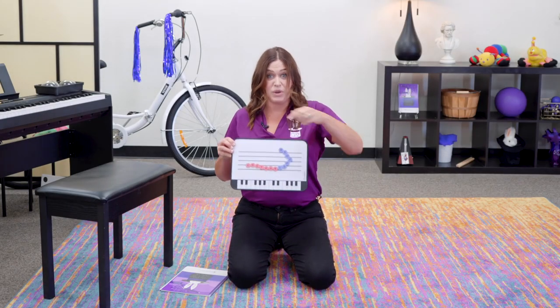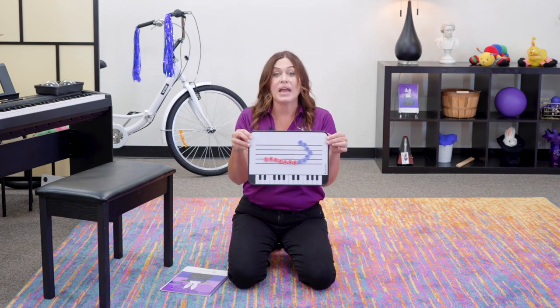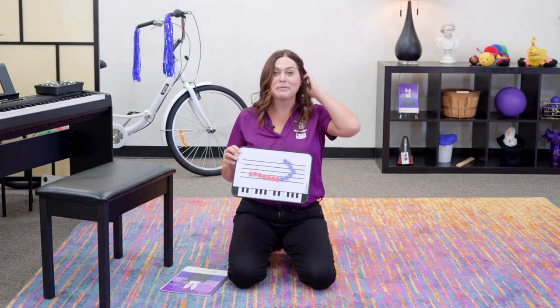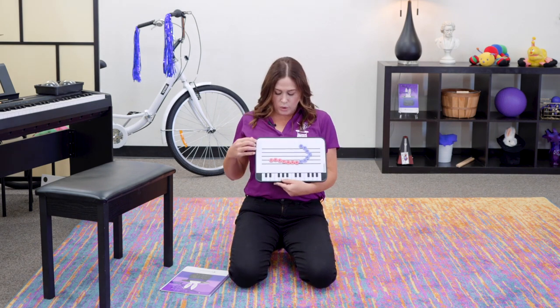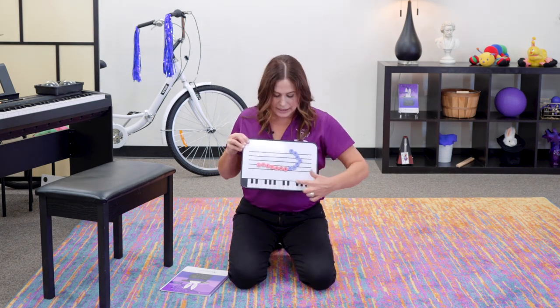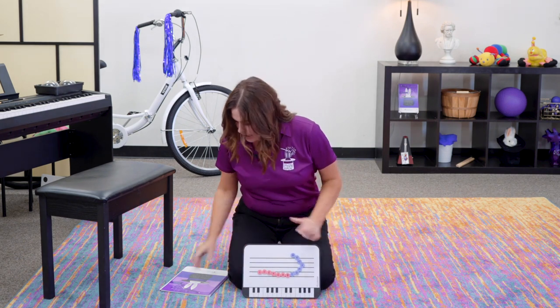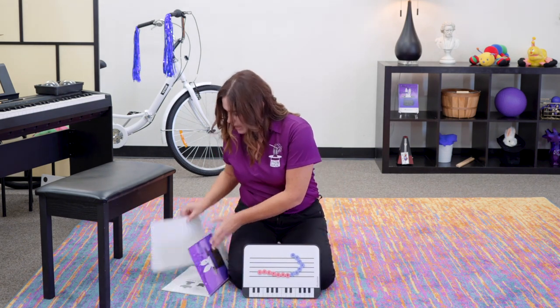Does that kind of look like a snake? Do you think we could keep going with more and more? However many alphabet magnets you have, try to make a big, long snake with them. That'll be so fun. Okay, I want to do a quick review of our white keys. Do you remember which ones are under the group of two black keys and which ones are under the group of three black keys?